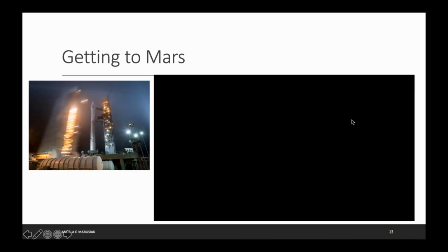InSight was also pretty unique in how it got to Mars. On the left is a photo courtesy of ETH Zurich, and it's a photo of InSight being launched out of Vandenberg. Rather than being launched out of Kennedy Space Center in Florida, where most planetary missions are launched out of, it actually launched out of the West Coast. I like to joke that I was present at the launch of InSight, but I didn't actually see it because it was so foggy. I did feel it and hear it though, so it was a pretty great experience.